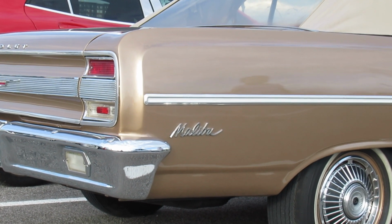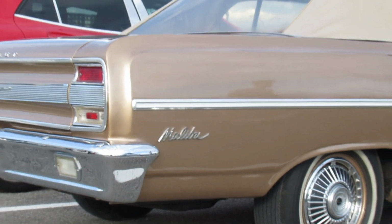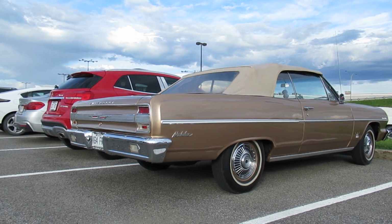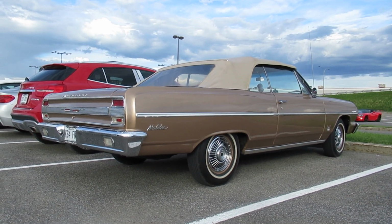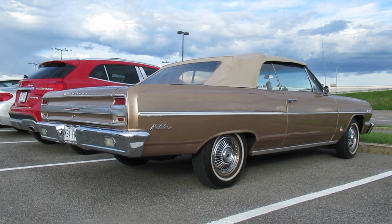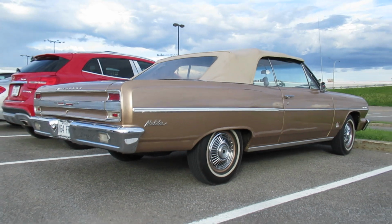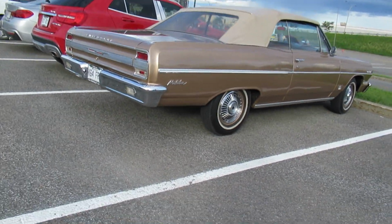Well, hey there guys, Elton McFall here, and look at this beauty I just stumbled upon with my friend Kev there in a parking lot next to a car show. I don't know why the guy's not entering it, maybe because he doesn't want to pay the $2 entrance fee, but man, I think that's the nicest Malibu '64 convertible I've ever seen.